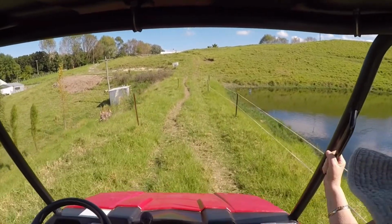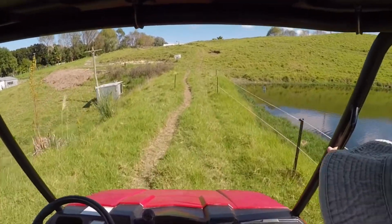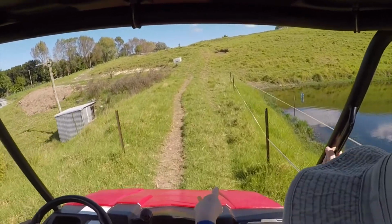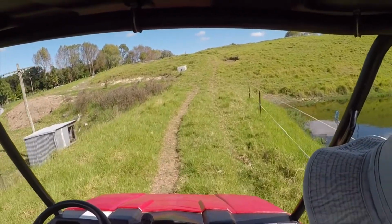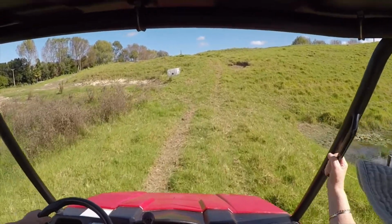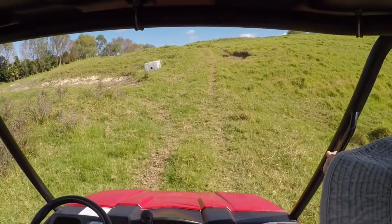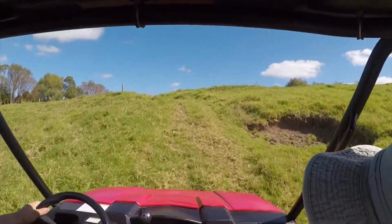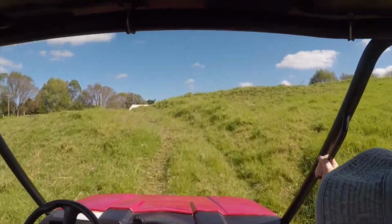That's the old pump house on the left. We don't use that. The adjoining property, though, does have access to our dam water, so this dam water does fill his concrete troughs as well. Not pump, just gravity fed. So now we're crossing over towards the farmhouse again.